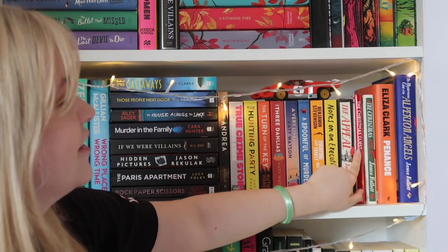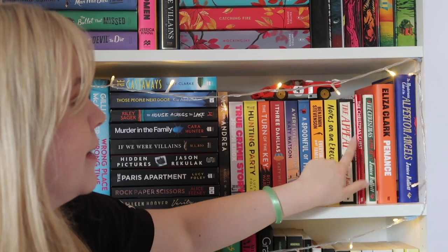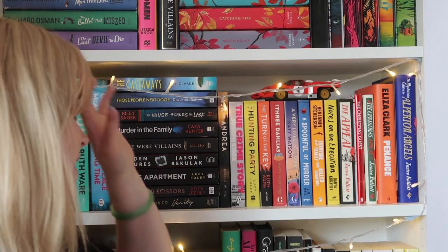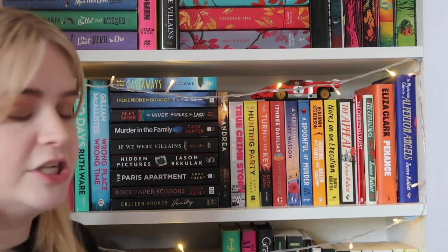And then besides The Christmas Guest, we've got two Janice Hallett's, The Appeal and The Christmas Appeal, as well as The Mysterious Case of the Alderton Angels here. I do love Janice Hallett's books. She does mixed media murder mysteries, which is so much fun.